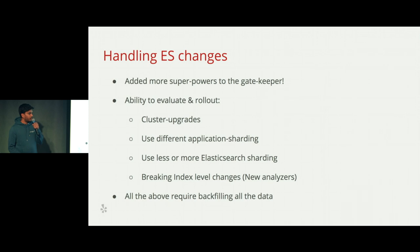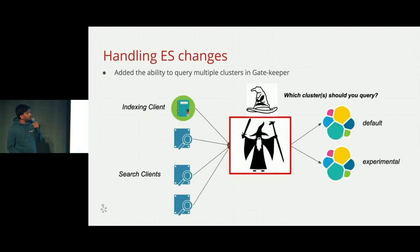We are also able to evaluate new analyzers or similarity, which are breaking at the index level. All the index level changes essentially mean we have to reindex or backfill all of the data. So the backfill is required in all of these use cases. So we added this superpower to the gatekeeper, which also facilitates querying different clusters based on different clients. At any point in time, we'll have two different clusters. One is the default cluster, which is already serving live traffic. And we set up an experimental cluster on which we will do some evaluations.